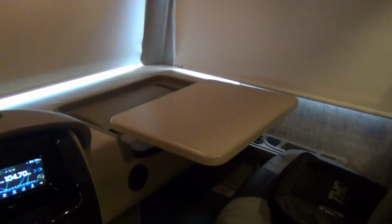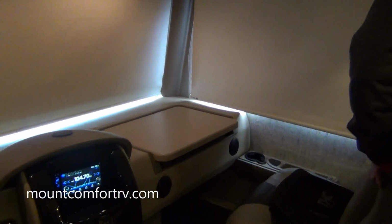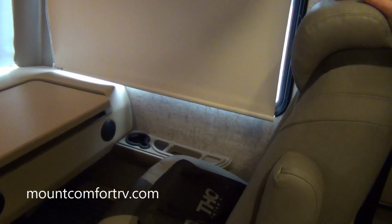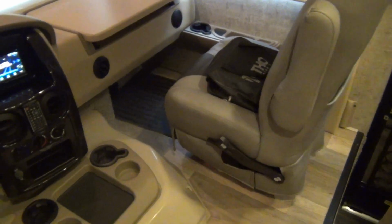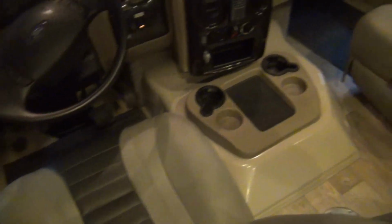Now those are actually designed to be defrost fans if the window's getting a little steamy, but most people turn them around like they are now and they become your own little personal fan. Okay, this pulls up and towards you, so it's a nice little workstation for whoever's in the passenger seat. Nice spot to set a laptop or anything else, and cup holder for the passenger on the side as well. Both the driver and passenger seats do rotate around so that you can kind of become part of the living area there. But obviously forward is the preferred position going down the road.